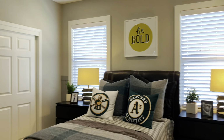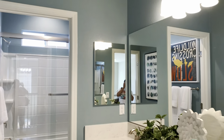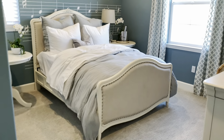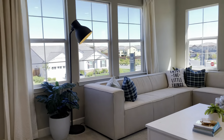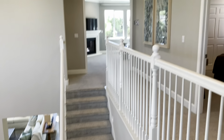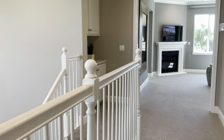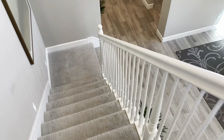Another bedroom. Here is another bathroom. One more bathroom, one more bedroom. Here, the closet. I love this view. You can see everything. But yeah, these are two models that we came to look at. And yeah, we will see what happens. We've got to talk to someone to get more information.